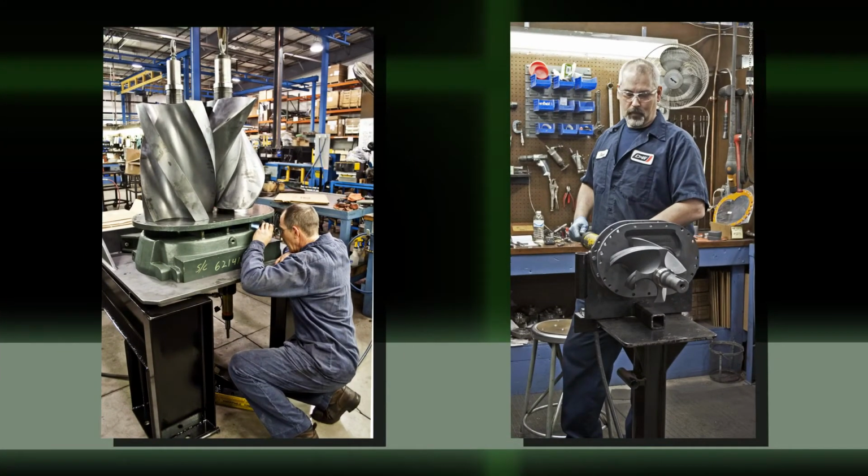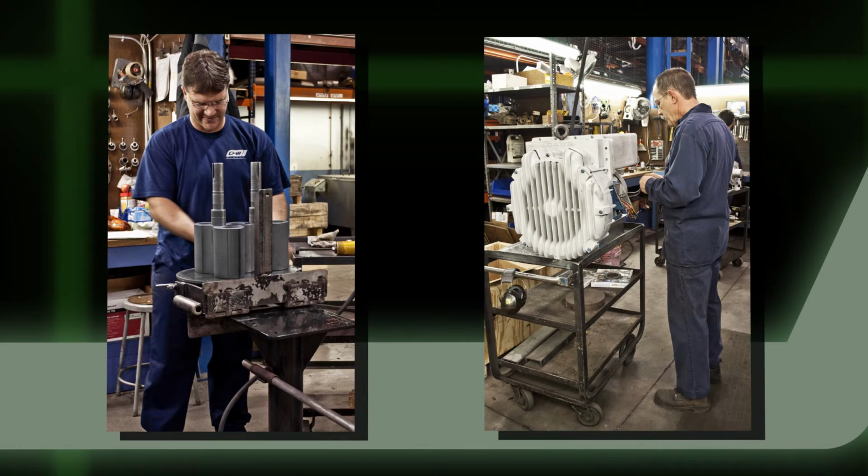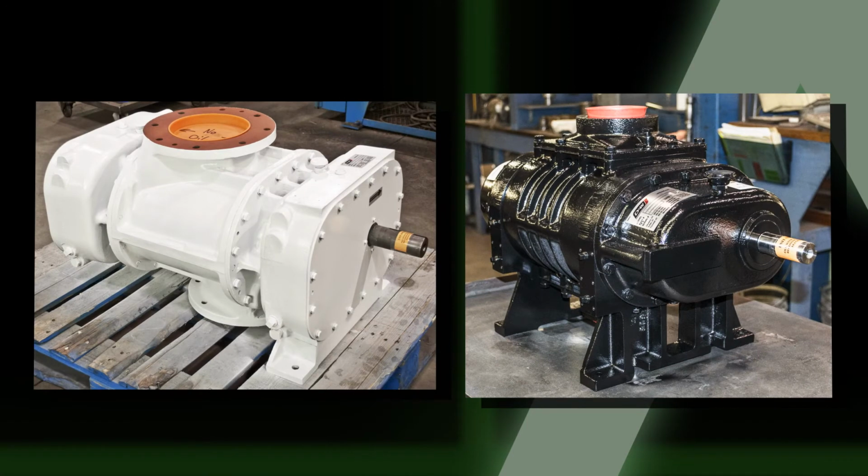Our skilled technicians reassemble to original equipment specifications. Your fully reconditioned unit is returned to you in like new or better condition, ready for service.